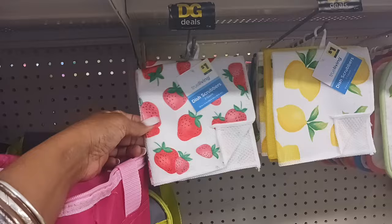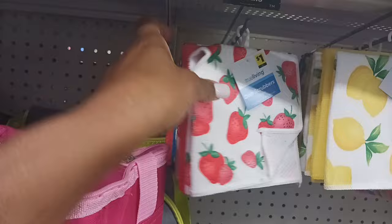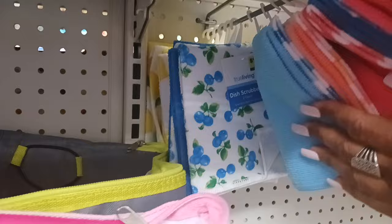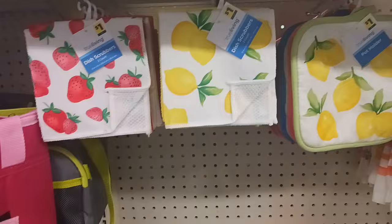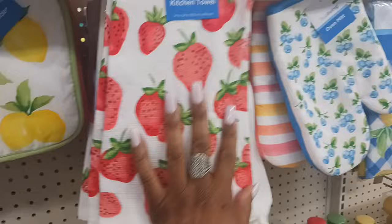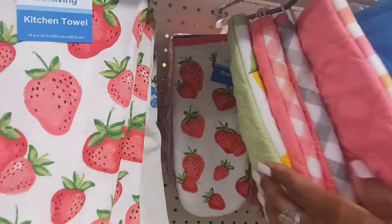Look at these cute towels right here. Little dish scrubbers. This one has strawberries on it. So you do get two in there. So you got the strawberries with the red towel. And then we got the blue and white with the blue towel. And then they got some more back there. Look at that one with the blueberries and the blue towel. And these are $1. And you have the lemons there. You also have the pot holders here for $1. And then the kitchen towels for $1. So you get one of those for $1. And then the oven mitts you have for $1. Strawberries. Let me get that one filled down. Let me get it up off the floor.